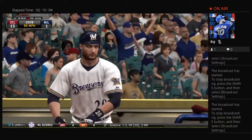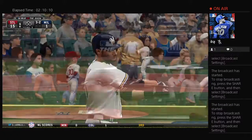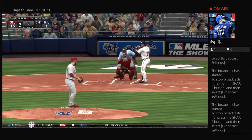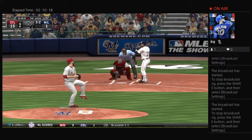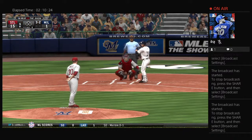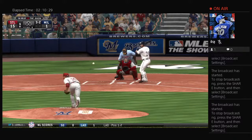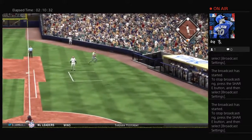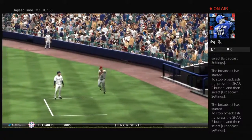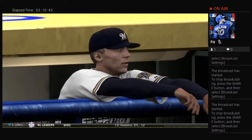Three-1 is a fastball, and he can't connect. 3-2. He's going to need to crank that swing up another notch if he's going to catch up to those. Here's the full count offering. And this is going to be a foul ball. He took a big swing that time as he lifts a high pop-up, drifting into foul territory on the right side. A lean, and he's got it. Oh, he picked it right out of the first base dugout, and that's the first out of the inning.